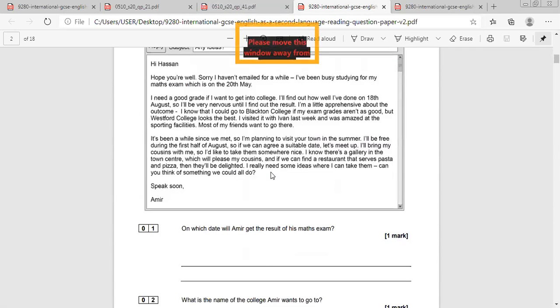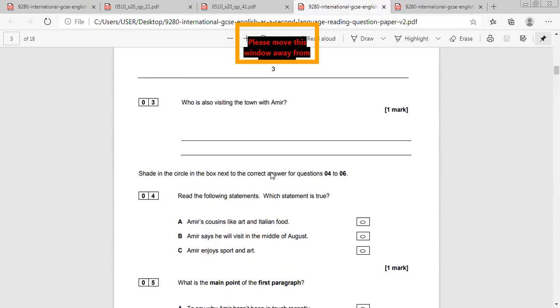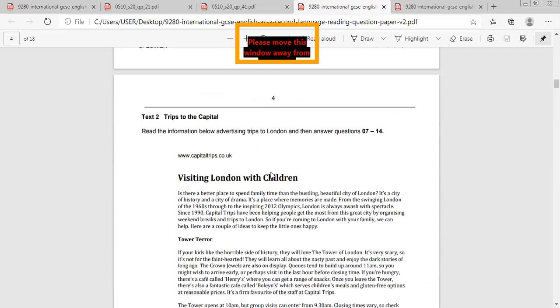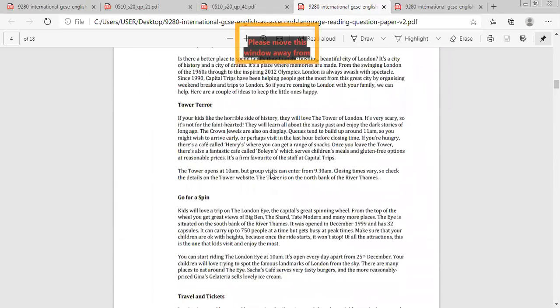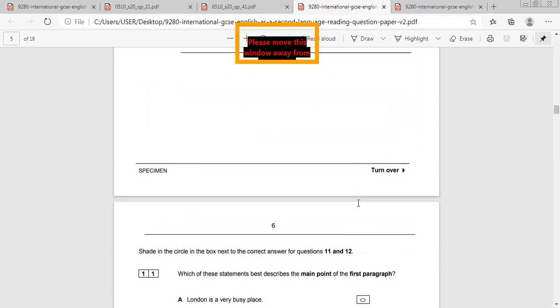Task 1 is going to be the easiest one. We have multiple choice and direct questions. Task 2 is a little bit harder, where students read about 400 or 500 words, for example an advert, and respond to a series of open questions. We have multiple choice, a location task, and questions concerning purpose, audience and effect. For example, in the first paragraph the writer says London is awash with spectacle. What does this mean? That goes for figurative language.